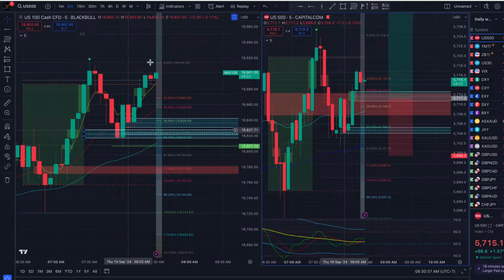NAS will most likely run, take out the tops now. And going with the divergence, once NAS takes out these tops and US 500 does not, that means they could both drop after that. That's why we don't like to see this much divergence happening.